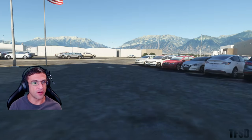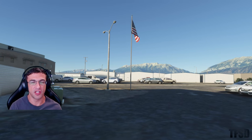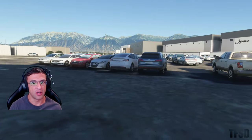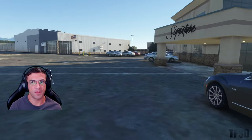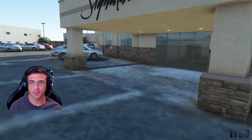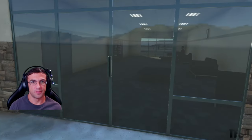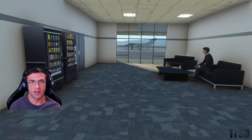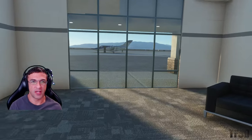The airplane should be pulled out first. Tonight we're going to be flying the HondaJet. It's been a while since we've been in the HondaJet. The airplane should be pulled out already, and we'll just have to go get her set up and brief this baby and get going. Let's go in the FBO. See the airplane out there already? November 515, Sierra November.